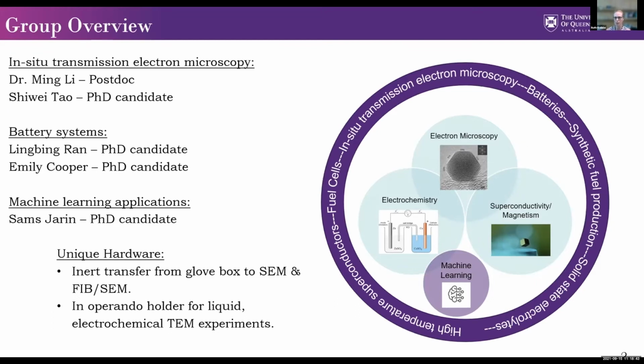My group is just a small group. There's Dr. Ming Li and then Caroline. We also work a lot with battery systems and development of materials for battery systems, and that's with Lingbing Ran and Emily Cooper. And we also have some work in machine learning applications with Samsia. We have some unique hardware within our group that's also being developed together with CMM.